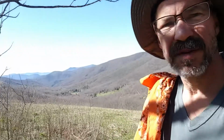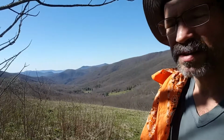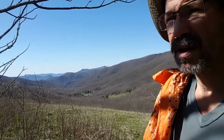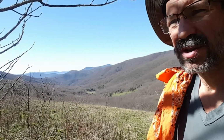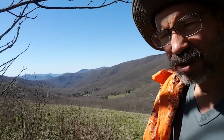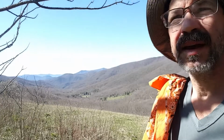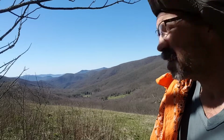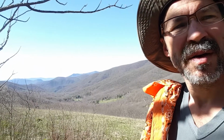Behind me is a great view. Down there somewhere in the valley is some kind of barn that hikers use as a shelter. This section of the trail is called the Bright Trace section, and it was used for soldiers to travel to the Revolutionary War for battle. And I don't know how long it is, but I'm on that section right now. It's very beautiful. We'll talk to you later.